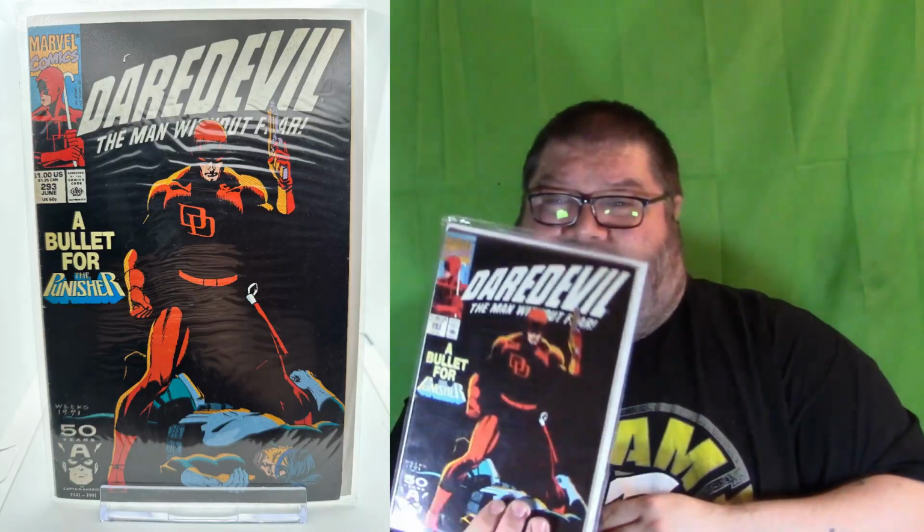I don't remember the significance, but I'm going to go with it. I think it's really cool. Here's that second version. We've already seen this book, Daredevil 293. I knew I got two of them. I remembered that after the second auction, I remembered that I got it in the first one too.